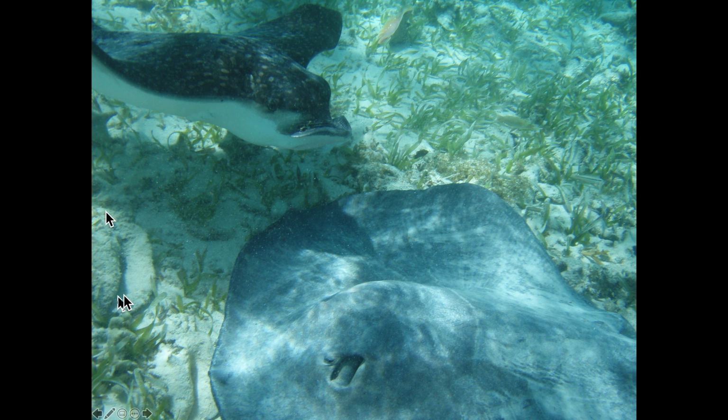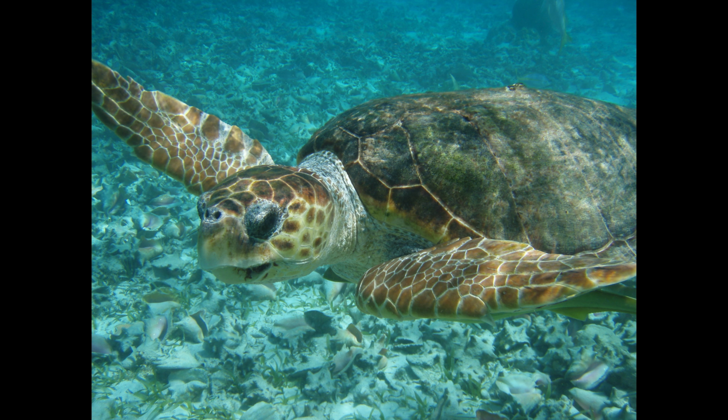Again, you see some large shells here, conch shell, conch shell, conch shell. These are aragonite. In fact, everything you see here is aragonite. It's calcium carbonate, but it's not calcite. It's aragonite. This is a sea turtle.